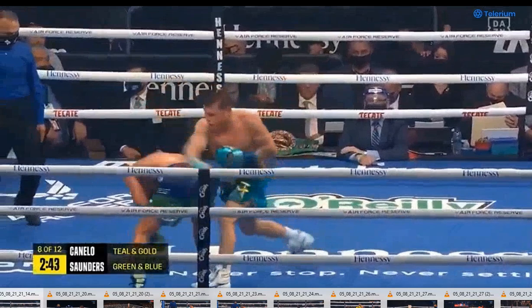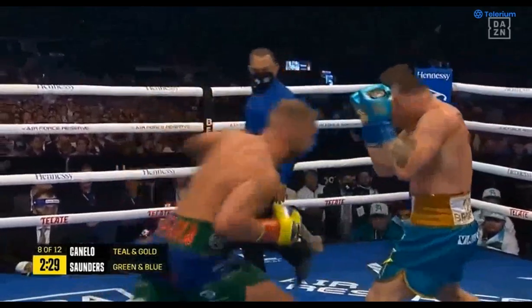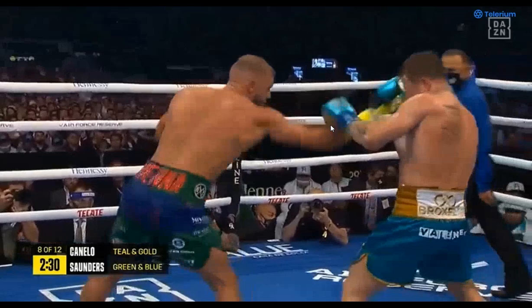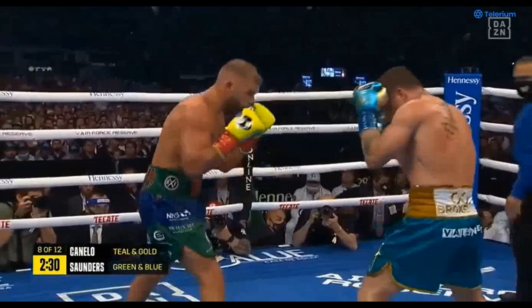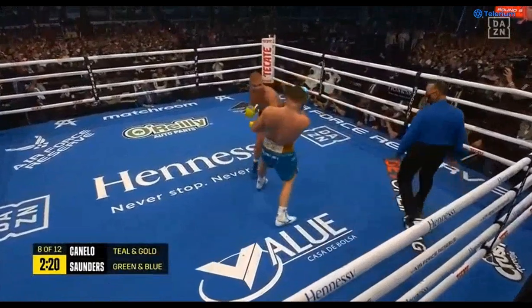So that's kind of what he's looking to do, and as long as Billy Joe Saunders was controlling him and holding him and using that lead hand control, using his jab, attacking him, controlling him, using the right hand to control him, he was able to keep Canelo at a rhythm in which he could control and he could stop Canelo from being able to land big punches.